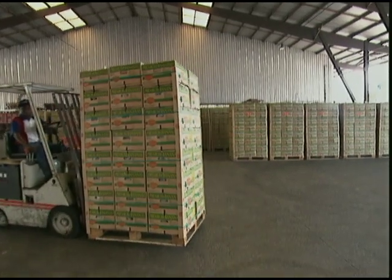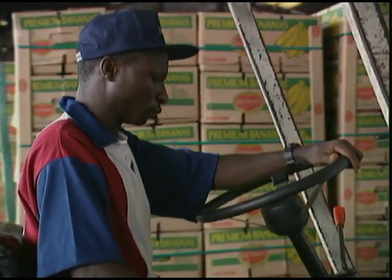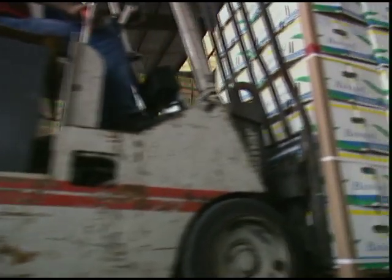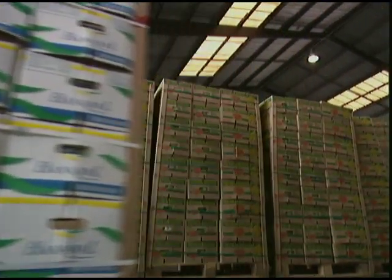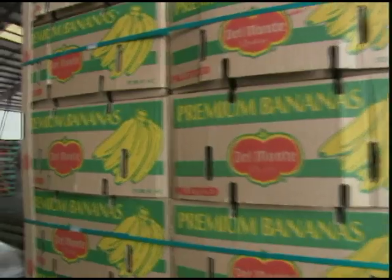It's only been 6 hours since the fruit was harvested, and now it's ready to be loaded into the ship's compartment, where it'll be kept in suspended animation at 13 degrees for the journey along the coast of West Africa and into the ports of Europe. But not before another check.